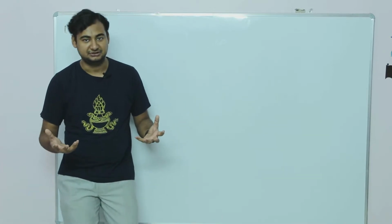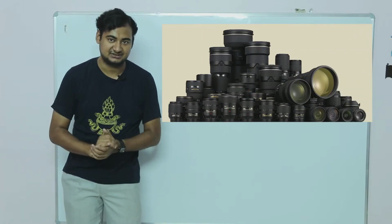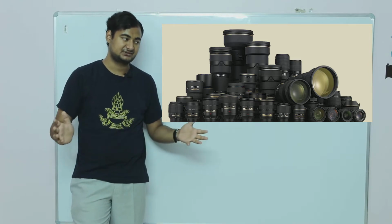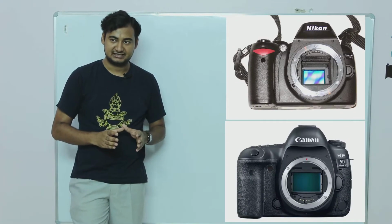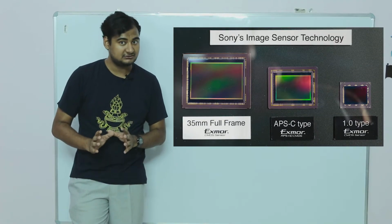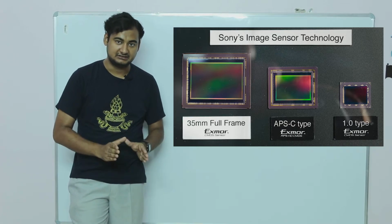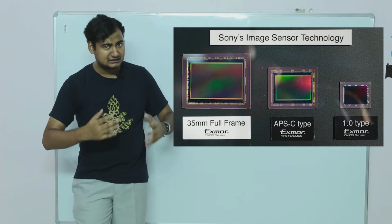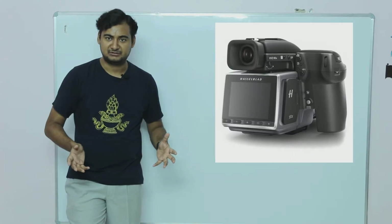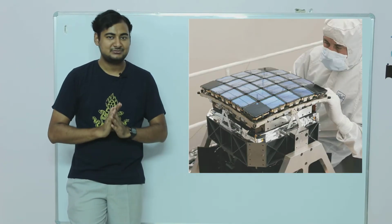There comes the miracle aspect of current SLRs. They have the interchangeable lens aspect to them. It's been there for quite some time, but suffice to say, an interchangeable lens camera coupled with a very high-end sensor, or at least a full-frame sensor, is gonna give you the best image quality that is available to the general public. There are certain cameras that can top it, but it's not for the general public. Like there is some medium format camera, there are some freaking NASA cameras. Yeah, there are cameras that are better than that, but you cannot buy them.